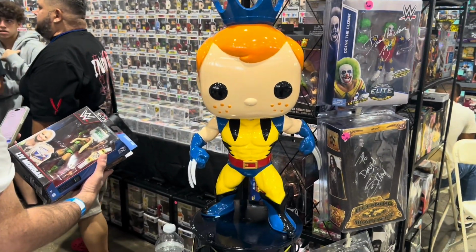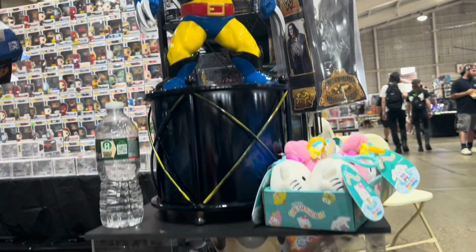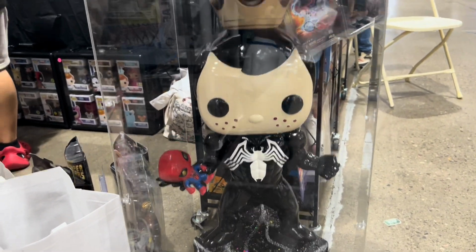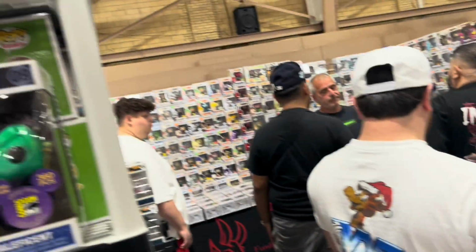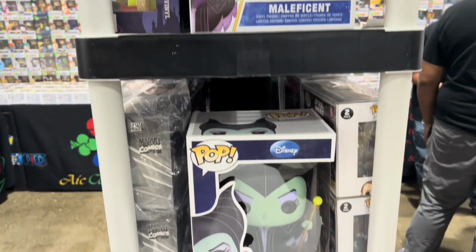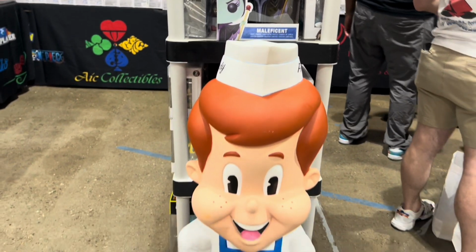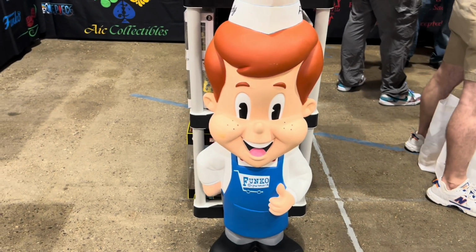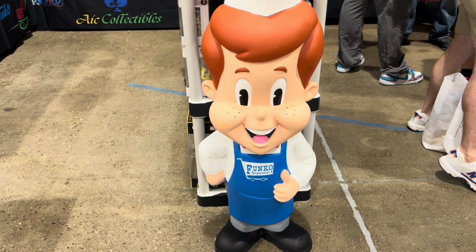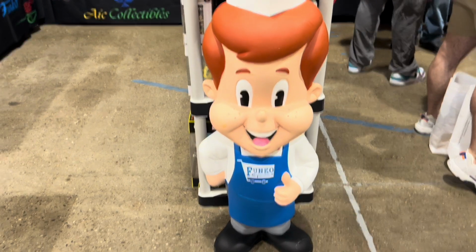A 2-foot Freddy Funko as Wolverine right on top of a 2-foot Freddy Funko as Venom. These look amazing. They look so good. I've seen pictures, but in person they're better. Over here, we got the 360-piece metallic 9-inch Maleficent on top of the regular 9-inch Maleficent. And one of my favorite Freddys of all time I have in my collection. This is the Fun Mart Freddy, limited to 100 pieces, signed and numbered by Mike Becker. Love this piece. Love to see it out here.